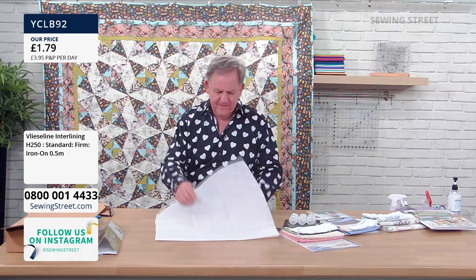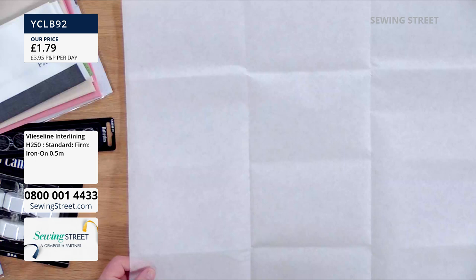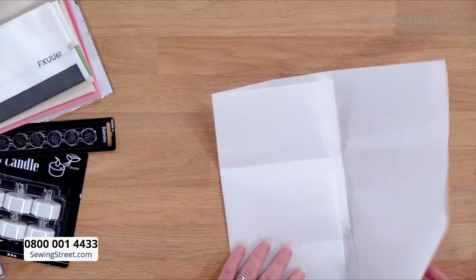Thank you, Elliot. This is the Visine 250 that you need to build the houses with. Demonstration was on the 15th of May, me and Victoria Carrington, and you buy this by the half metre. It's 179. It's like a very heavyweight Visine, one side stickable, one side not, fusible interfacing. And she also used some stitch and tear.